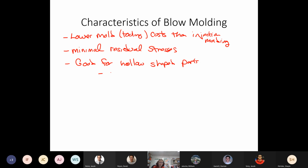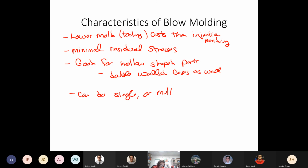And that is also going to do double walled cases as well. If you remember from the video, they were pulling off some of the double walled cases. And we also can do single or multiple layered parts, and especially multi-layers can be made with extrusion blow molding.